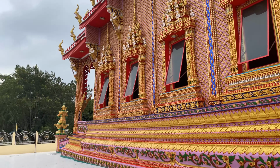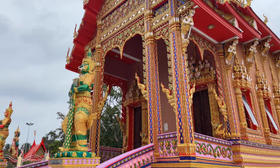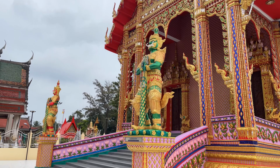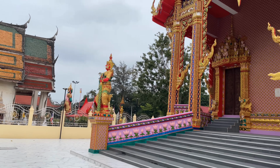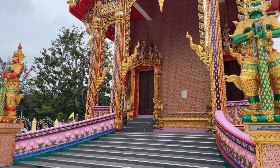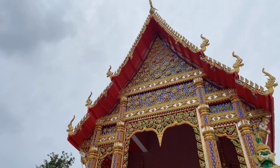And then we have some giants on the back over here. Yeah, so here's the back side of it. You can see the giants here and over here, and then the back side. You can see those wooden doors that are all hand carved, and then all the detail work they put on the back side of this.